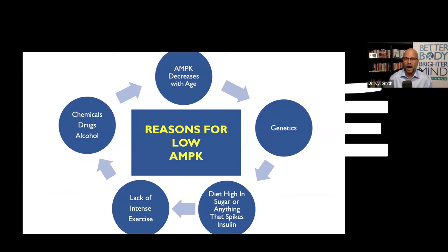So let's take a look at why people have low AMPK. Top of your page, AMPK decreases with age. Now, I think it decreases while we're aging because of the 2 points at the bottom part of your screen that we're going to get to. But at the end of the day, at about 30 years of age, AMPK is typically higher than it is at 40, higher than it is at 50, higher than it is at 60. There's a decline in AMPK. We're going to talk about that in a second.